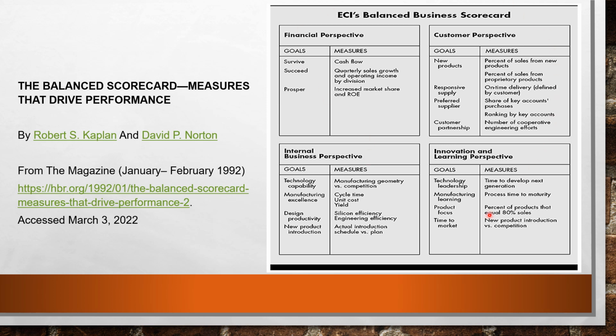So as we can see here, these are some of the measures. The goals, like for the financial perspective, the goal is to survive. So we are measuring the cash flow because cash flow is the lifeblood of the business operations. If we have problems in cash flow, it will really affect the going concern or survival of our operation. We also have another financial goal, to prosper. So we are looking at increased market share and return on equity.